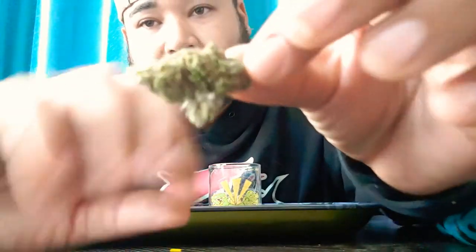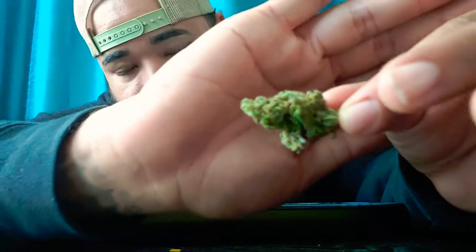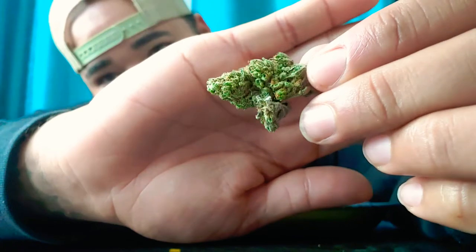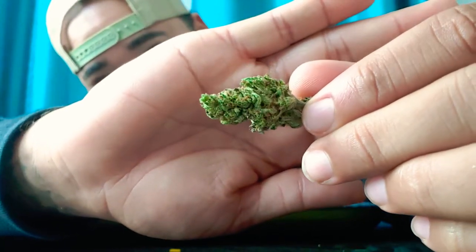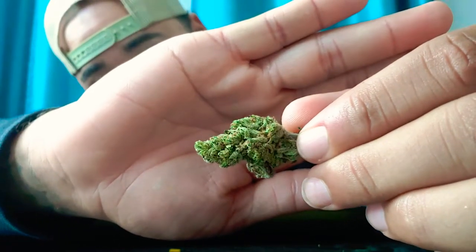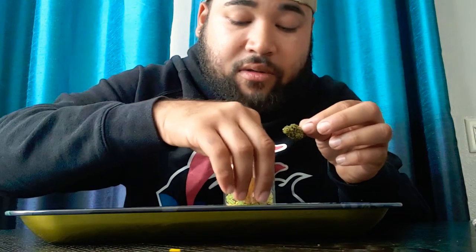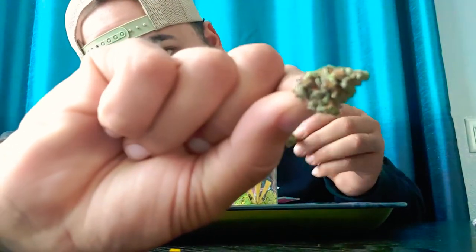I'm gonna show you this nug right here. Can y'all see that? It's blurry, huh? There we go. Look how nice that is. It's frosty too, and also with the little foxtails on there. Not a lot, but it's really frosty. If I could get some better pictures, I'll post them in the video. But if not, it's cool. Y'all know it's frosty. It looks nice. It's got little bushes. I like that.